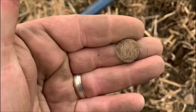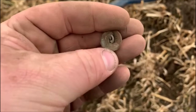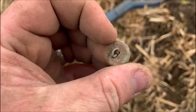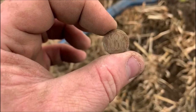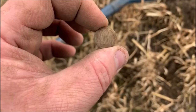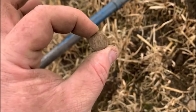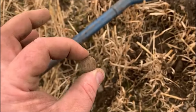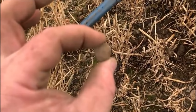Look at that. Military button. Positive that is a military button. Something on the back right in there. NBR or VBR, one of the two. Something on that. We'll get it looked up when we get it home, but I think we could have another little piece of the World War II puzzle here. Which looks like a military button, doesn't it?